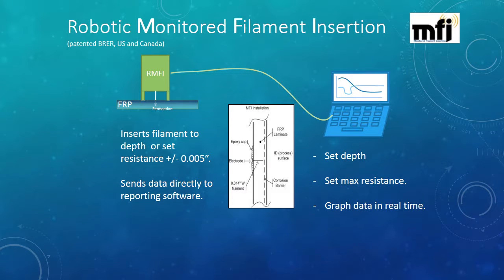In this graphic illustration, a computer running BRER software is linked to the MFI unit to insert a special metal filament. The filament is about 0.01 inches in diameter, or 10 mils, and is sealed in place by the material it displaces as it is inserted. When in place, it is either capped off or covered in a special plastic enclosure for reevaluation later. Either way, an MFI filament is never removed once inserted.